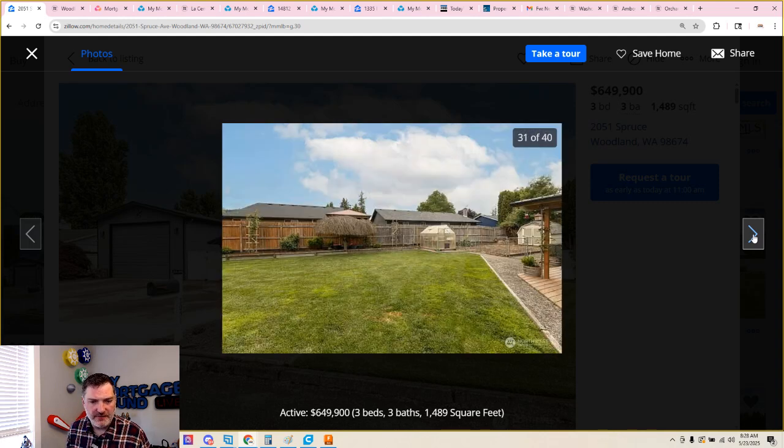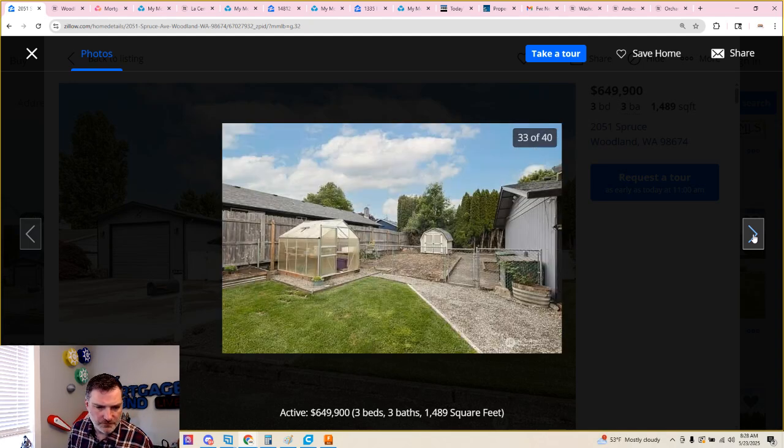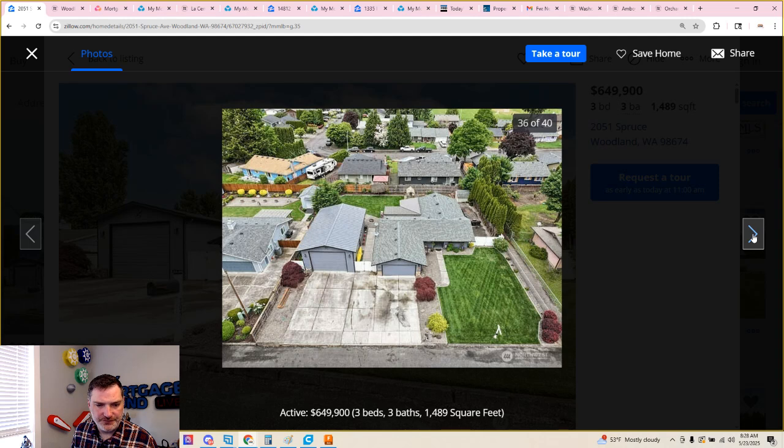Garden area. Nice fenced yard. You can have a dog run there. Man, storage on the side of the house for RV as well, RV or boat. Nice big flat 1/4 acre lot.